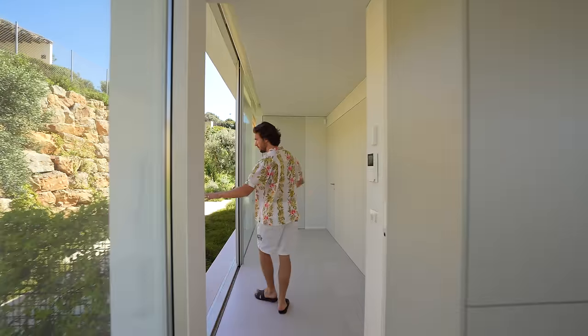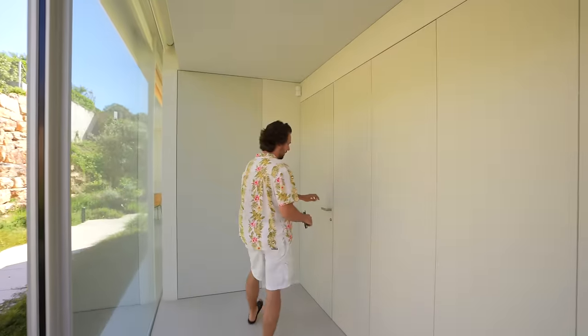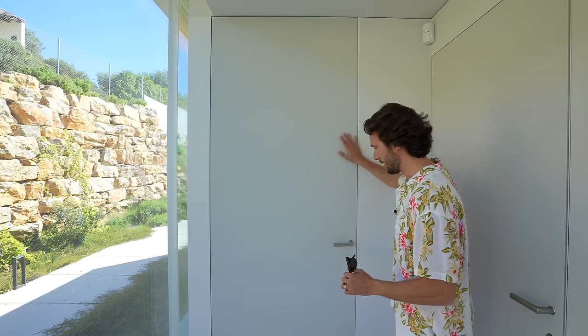Now, main entry, the entry foyer I spoke about before, little pantry. Here we have the guest toilet. You also have soft close, and as you can see, everything is sort of seamlessly inbuilt.